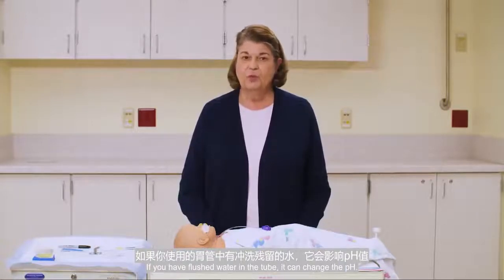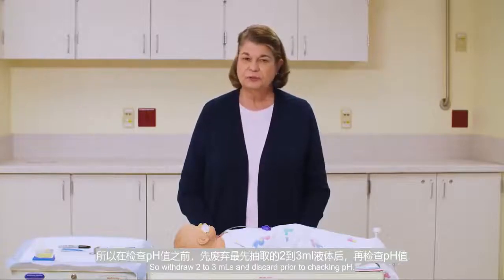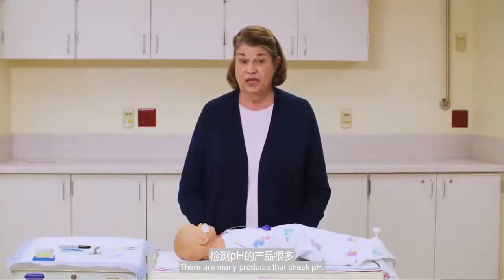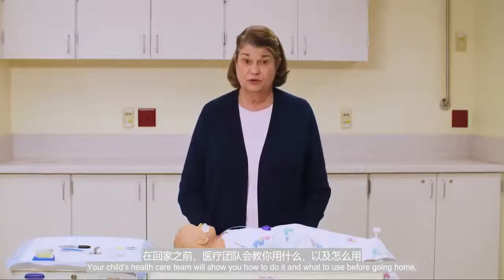If you have flushed water in the tube, it can change the pH, so withdraw 2 to 3 mL and discard prior to checking pH. There are many products that check pH. Your child's healthcare team will show you how to do it and what to use before going home.